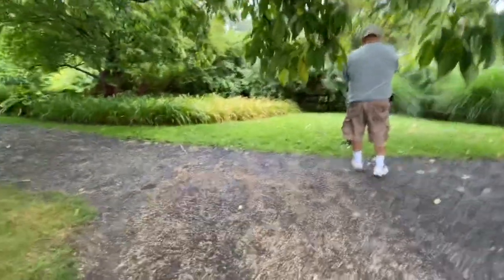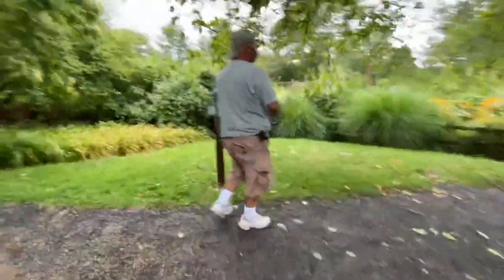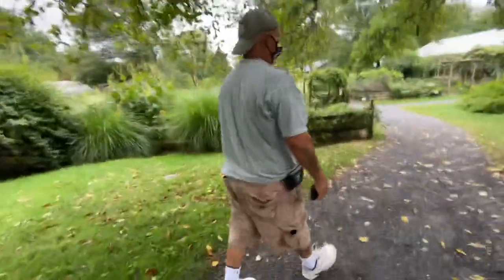Botanical garden in Baguio. We have a botanical garden in Baguio.